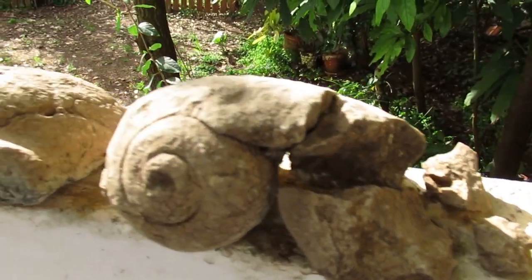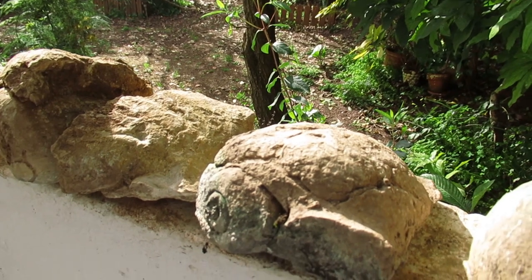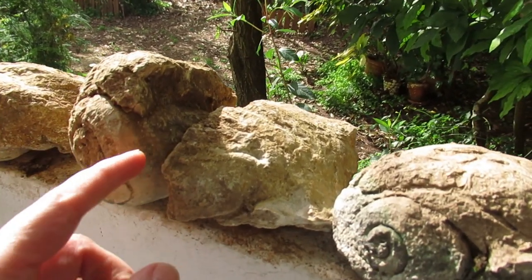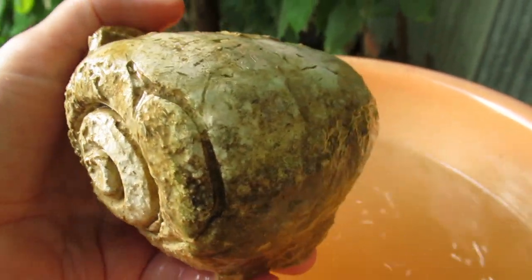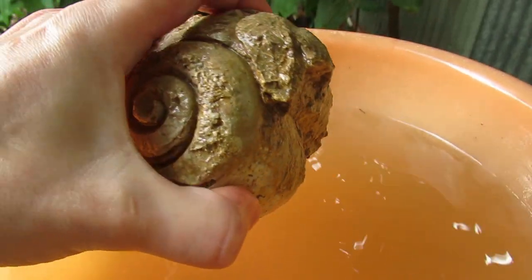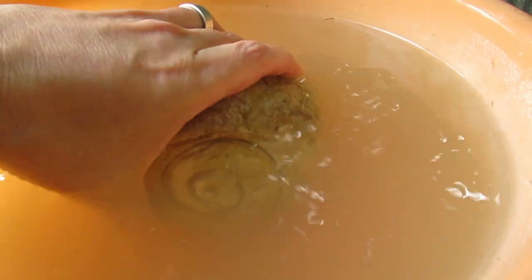Now I will try to wash the fossils very well, and let's see if I can put one of them back together. I'm going to start with this one because it has this large part. So friends, I need to show you this beauty. Check this out. It's fantastic. It's just a thinner mold, but it's fantastic.